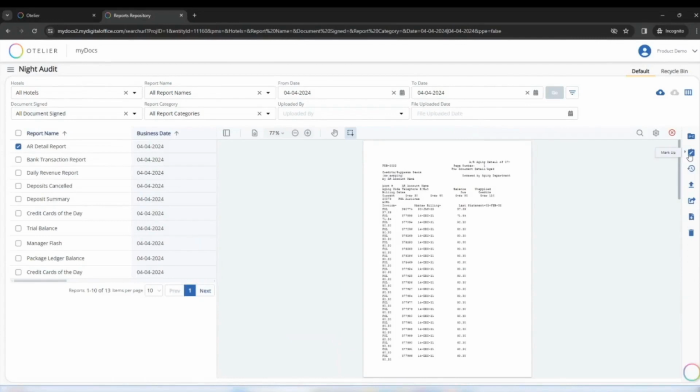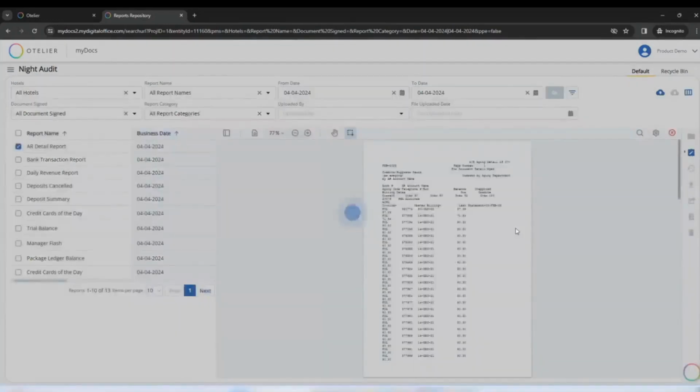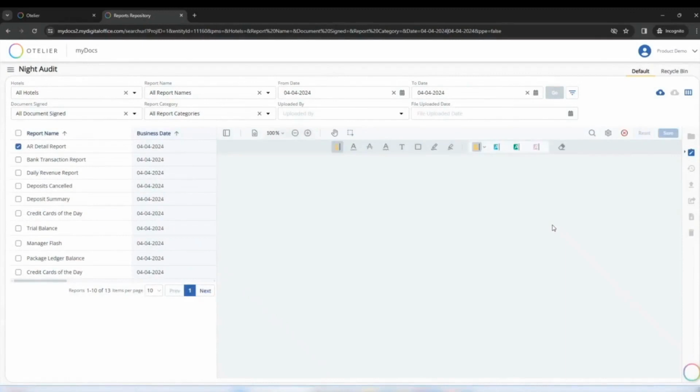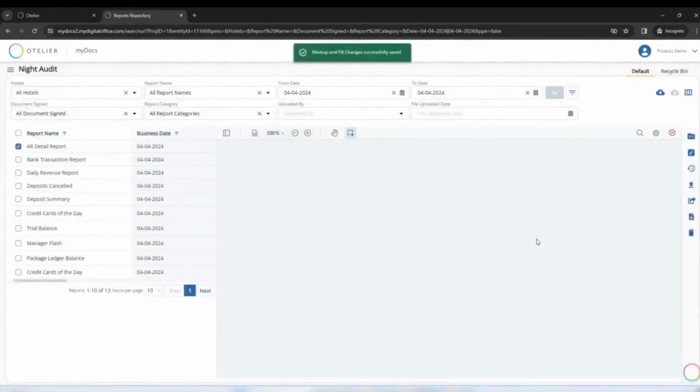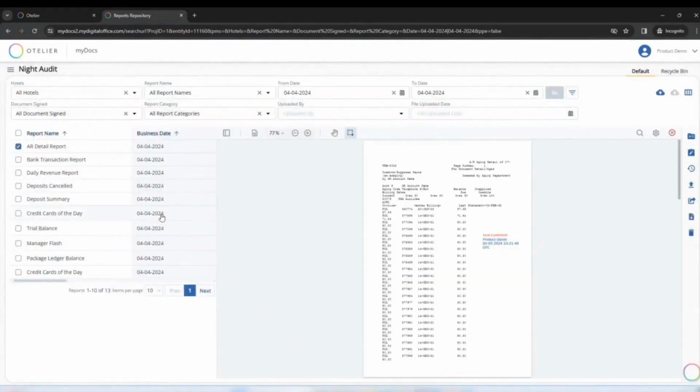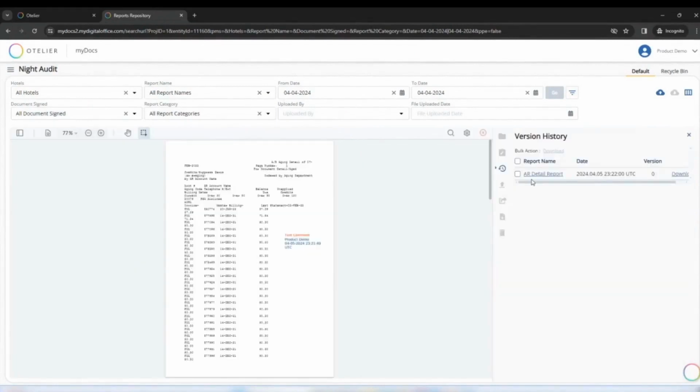The next capability I would like to talk about is Markup, which allows you to review the document and add comments, which will timestamp and record the person who commented on the document. This will ensure a good audit trail where any documents updated will have the name and the timestamp. We do also have version management, where a document's versions will be maintained in the repository.